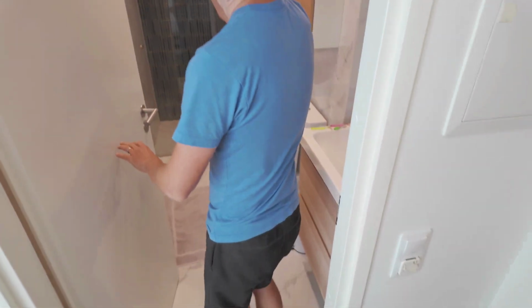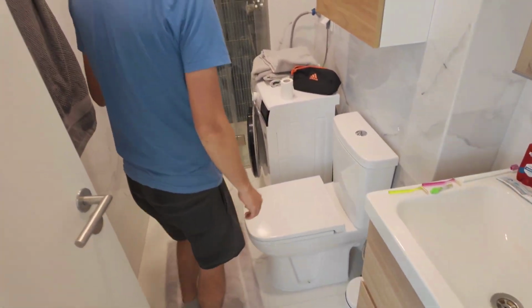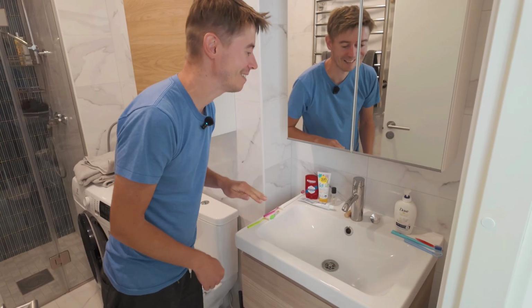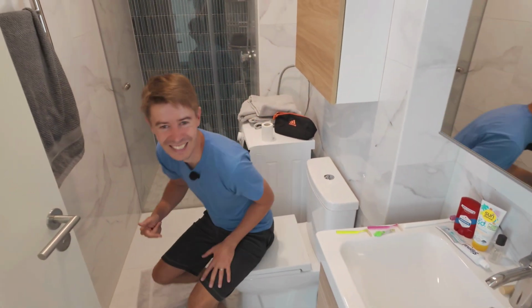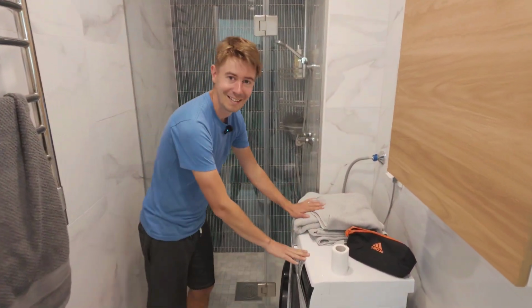So there is a fan going on, so hopefully it's not too noisy. And what do we have here? Here is a sink. You wash your hands here and brush your teeth. Here is the toilet. You can do your business here as always. I'm always saying the same things. You should know by now, guys.